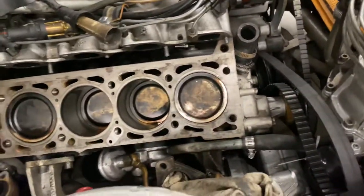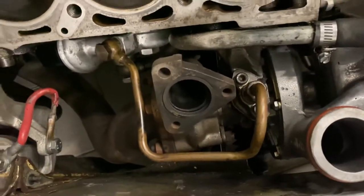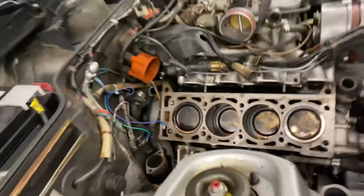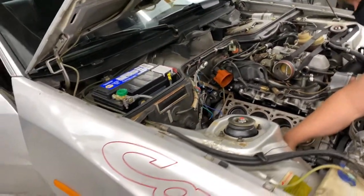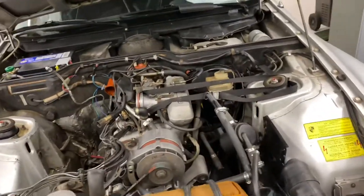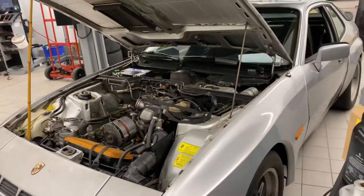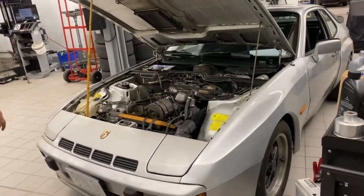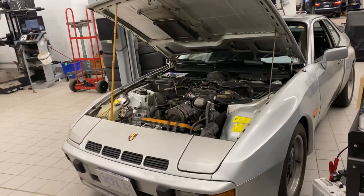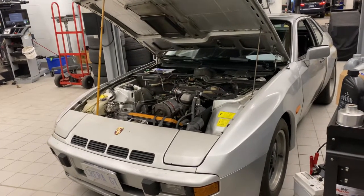Where's the turbo? Down underneath? No, you're hiding. Wow, this is really rough. It just needs a bit of love. Buddy, this is... I'll take your word for it. I think it's worth like 5K. Again, he wants to try it. I'm sure it's just his car. He's an older gentleman. How old is he? He's probably 60s, 70s maybe. I don't know.